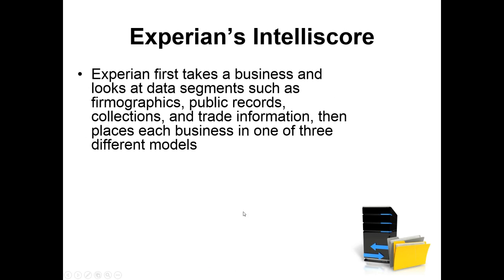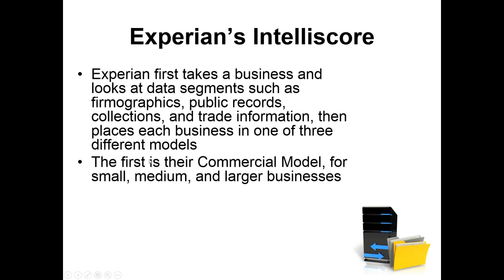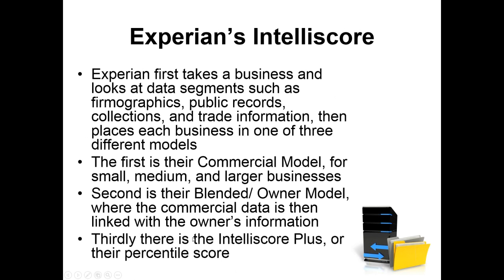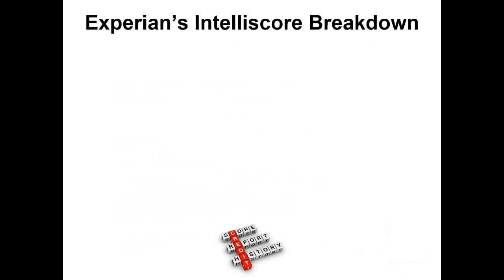So Experian first takes a look at the data segments such as what they call firmographics, which I mentioned earlier, public records, collections, trade information, and they place these into one of 3 different models. They have a commercial model for small, medium, and large businesses. They have the blended model, which I mentioned earlier, and we're going to dissect here in a few minutes, which combines commercial data, business credit data, with consumer data, personal credit data. And then they have the Intelliscore Plus, which is the percentile score, which we just went through.